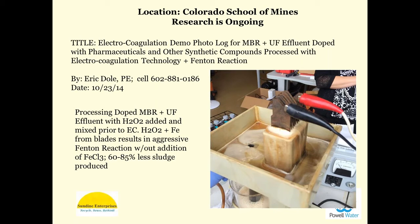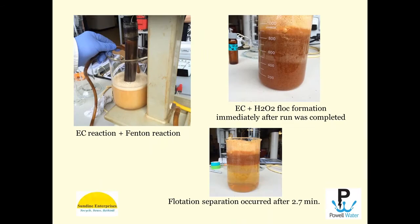We have ongoing research at the Colorado School of Mines. This is just a quick photo log of when we put some synthetic compounds into the water. As we mentioned before, electrocoagulation does well with water that has carbon chains 6 and larger. We do a very good job. Every now and then, if you have carbon chains that are less than 6, we can add hydrogen peroxide to the system and drive the reaction down and get a lot of shorter chain carbons out along with the larger carbon chains. But the idea is you're going to have a lot less sludge produced with this operation.